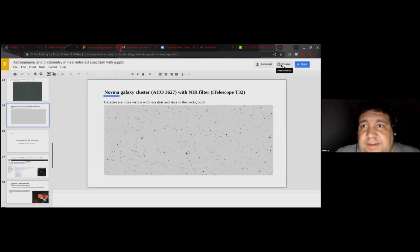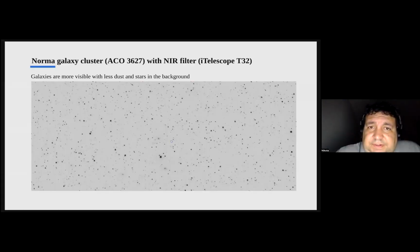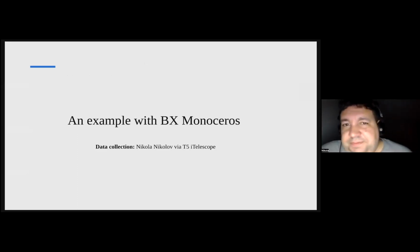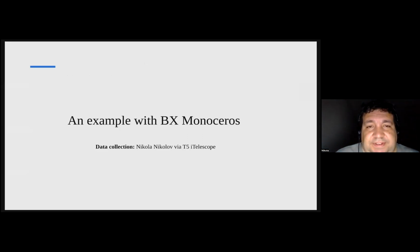Okay. All right. So in the next example, I will show you a non-galaxy example. And this is a recent story, which I wanted to show you because it's a developing story. There is a star called BX Monocerotis, which is currently showing some strange activity. And astronomers posted online some results that the activity has been high in the recent week and a half.